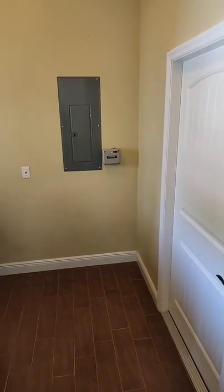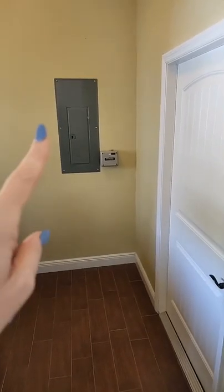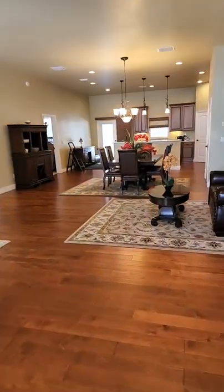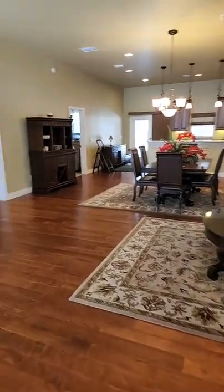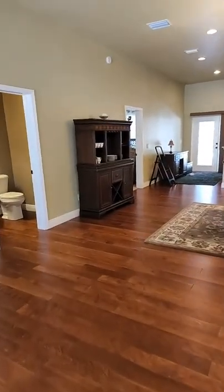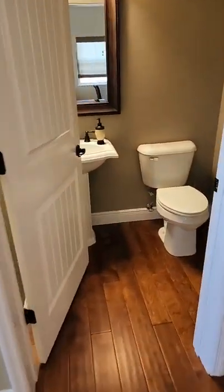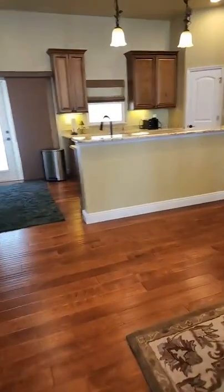The floors are gorgeous. There, right next to the electrical panel is the panel for the Generac. And the Generac means there's a whole house generator, which is fantastic. It's a lot of effort and it is expensive to put one in. So it's very nice that the sellers already did that for the new buyers. You have a nice half bath right here off the dining room for guests or for you.